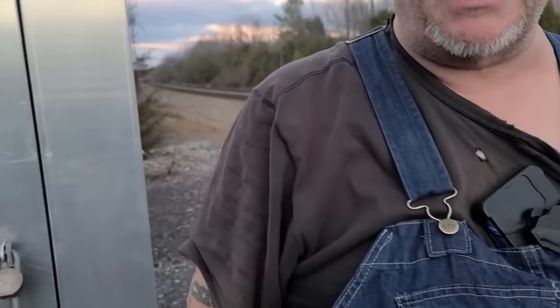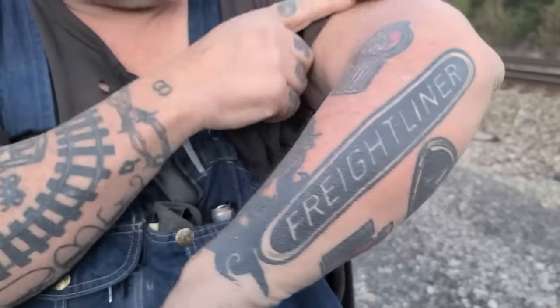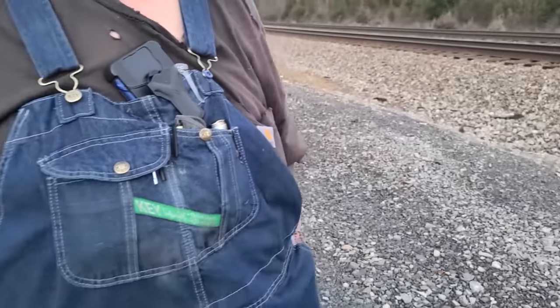But yeah, I've been friends with Shoestring for many years. This is all trucking stuff. I was a truck driver for 28 years, so I got truck logos. I got my handcuff key just in case, you never can tell. Get out of jail free.